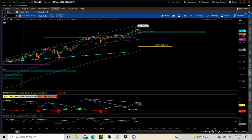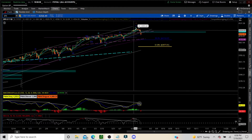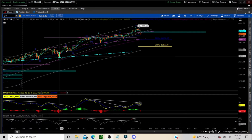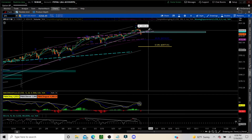So here we are on the SPX with the daily. We have our Elliott wave count. We may have finished, we changed our count just a little bit. We may have finished a 2-5 wave series. So starting with this turquoise, the 1-2, also the 3-4, the blue series, the turquoise series. We may have finished those right now.